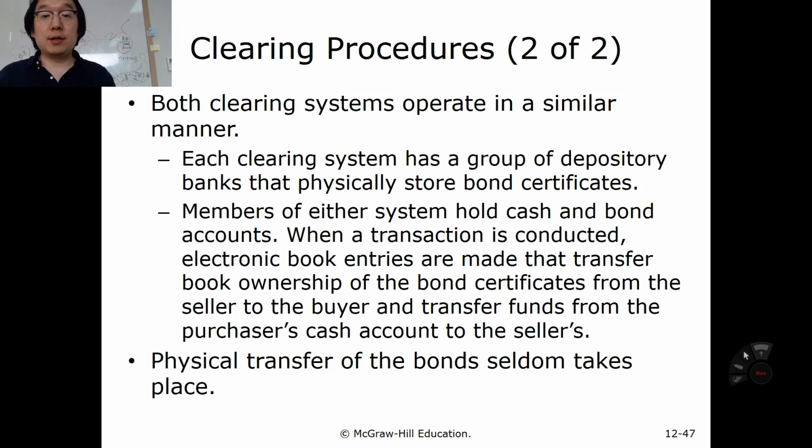Both clearing systems operate in a similar manner. Each clearing system has a group of depository banks that physically store bond certificates. Members of either system hold cash and bond accounts. When a transaction is conducted, electronic book entries are made that transfer ownership of the bond certificates from the seller to the buyer, and transfer funds from the purchaser's cash account to the seller's cash account. Physical transfer of bonds seldom takes place.